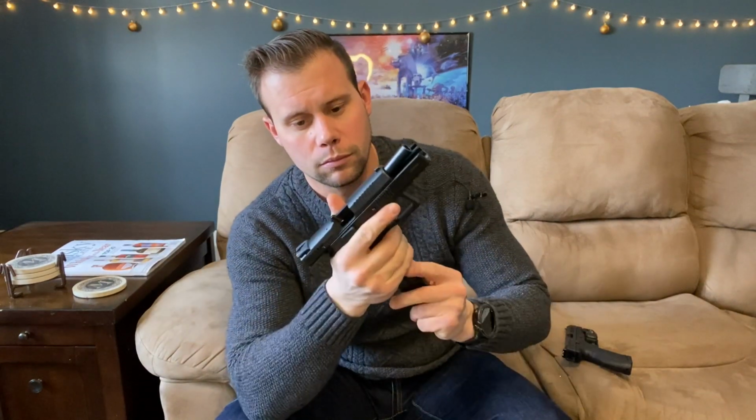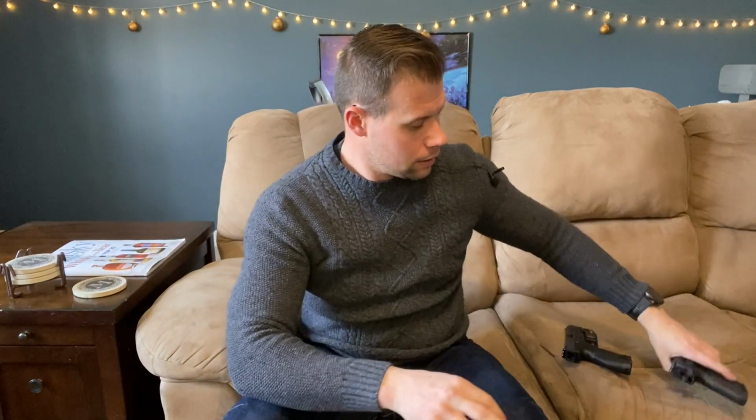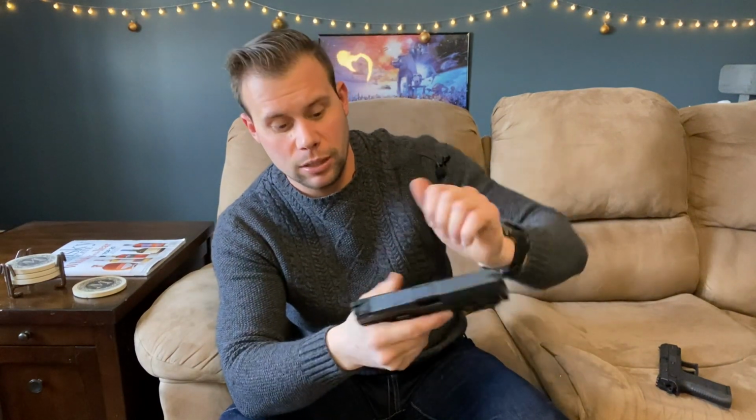If we look at the CZ P10c, the slide release is set very far forward to where it's very difficult to reach from your firing grip. That is not the case on this one, and I really appreciate that, because if I was somebody who ran slide releases as part of my reload, that would be one of the things that I would want accessible from my firing grip. So CZ did an absolutely fantastic job on this.